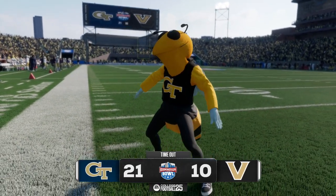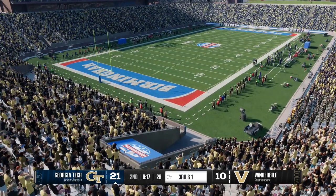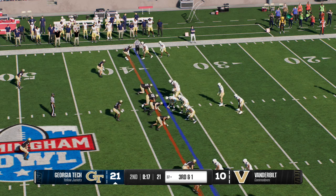Offense calls a timeout here. Critically important to make sure they have the right play called and everyone on the same page here. Line is set on third down.